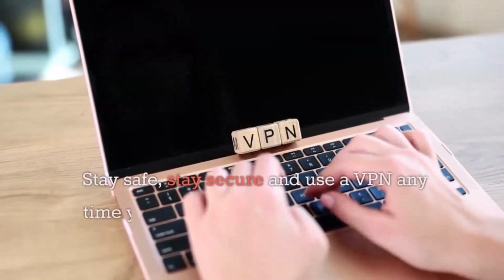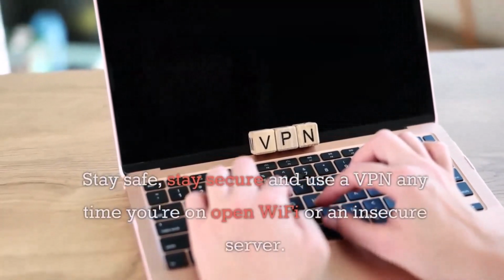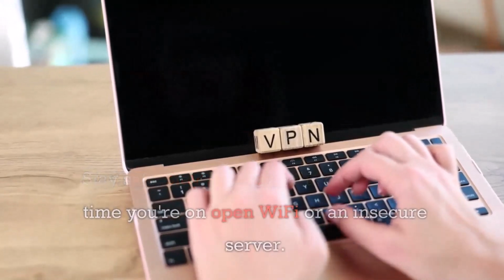Stay safe, stay secure, and use a VPN anytime you're on open Wi-Fi or an insecure server.